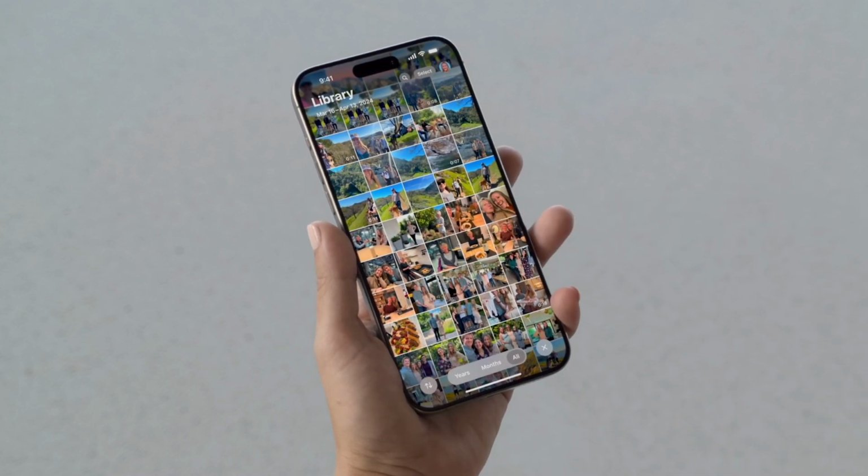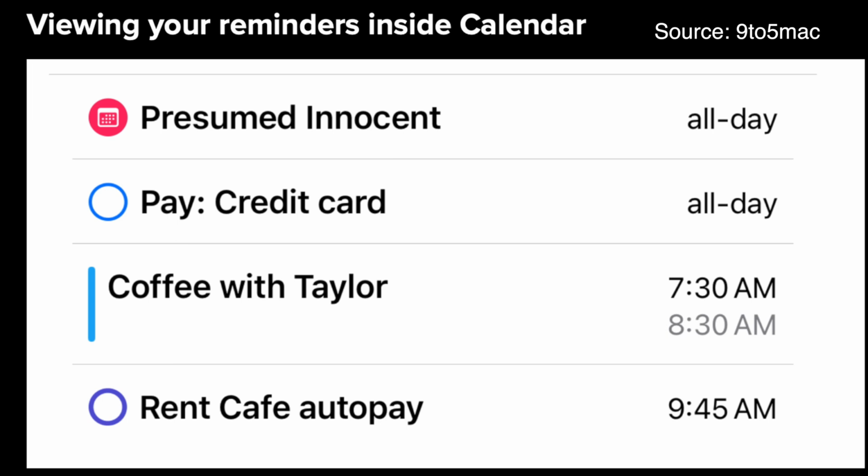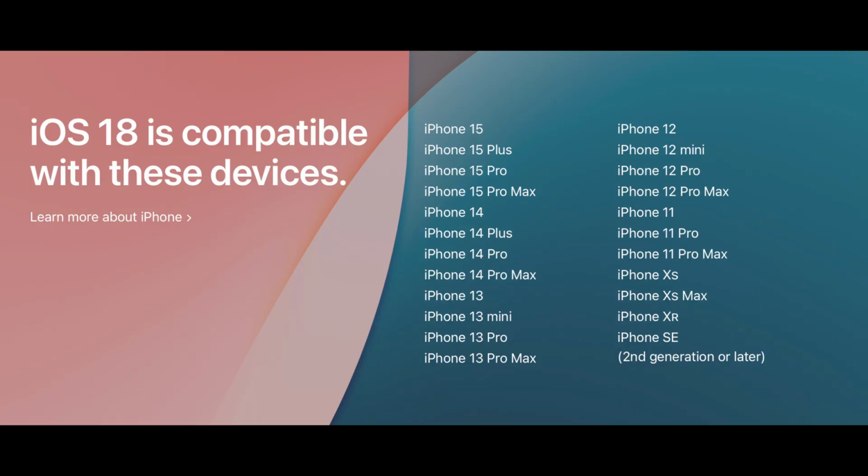So, if you've got a bunch of memes scattered throughout your phone and you want to quickly hide them whilst you're browsing through your memories, you can now do that. And a big update, which they sort of just glossed over, but you can now also view reminders directly within the Calendar app and tick them off in there. So those were some of the main changes within iOS 18, and it will be supported on iPhones as far back as the iPhone XR from 6 years ago.